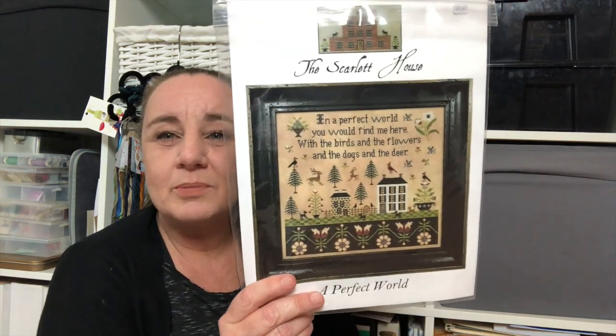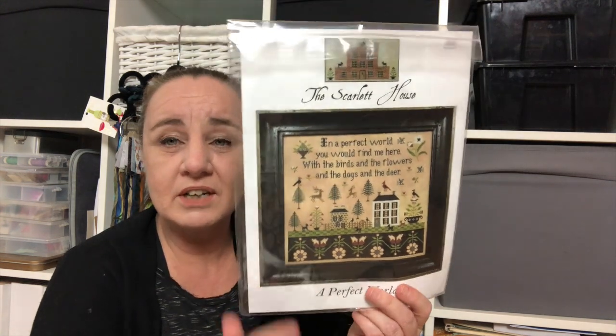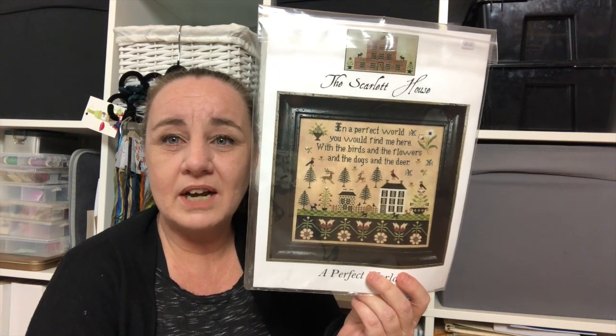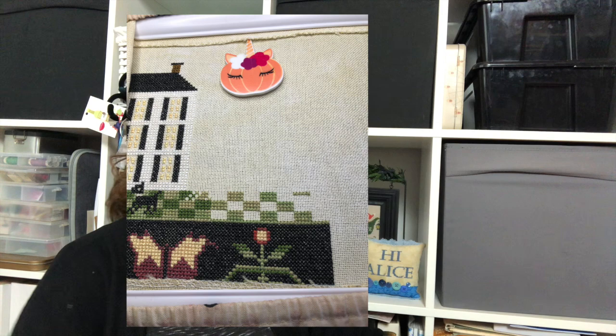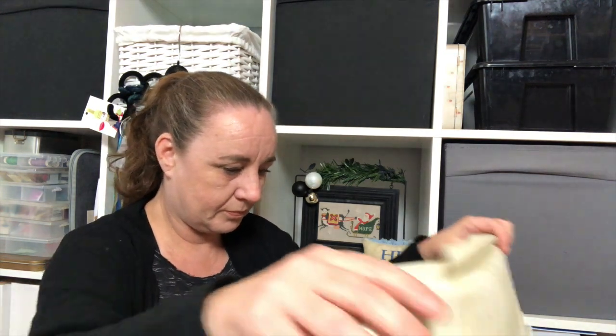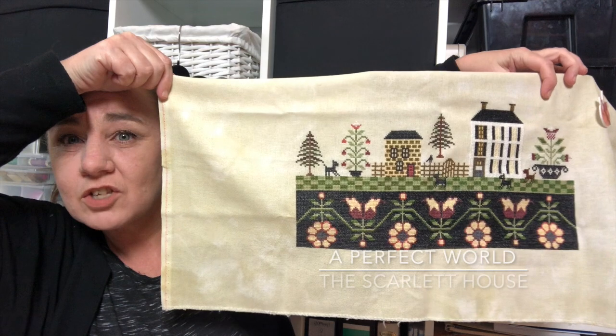Then my next WIP is A Perfect World by The Scarlett House. This is my Sunday focus piece. I work on this every Sunday until I finish it, and then I will move on to the next one I would like to see finished. So, let me see. This is what I have so far.